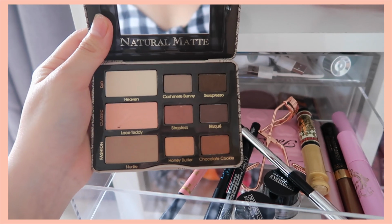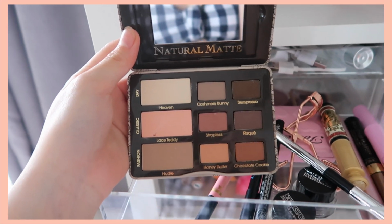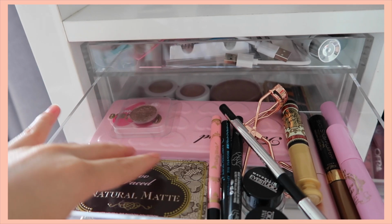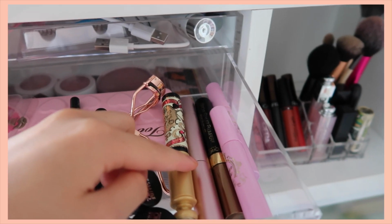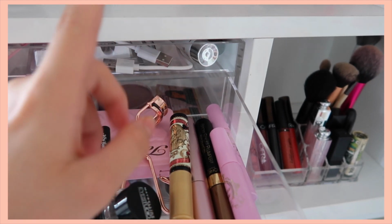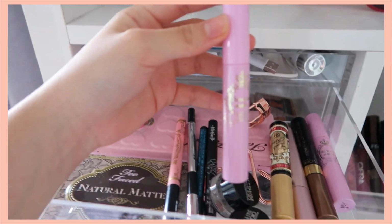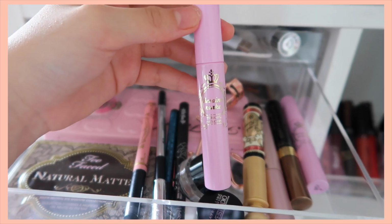It literally has the nicest matte shades, super easy to use, and I just love this. And then I also have a couple of eyeliners, mascara, eyebrow thing, and then my lash curler. I have this Holy Grail product that I absolutely need to share with you guys.